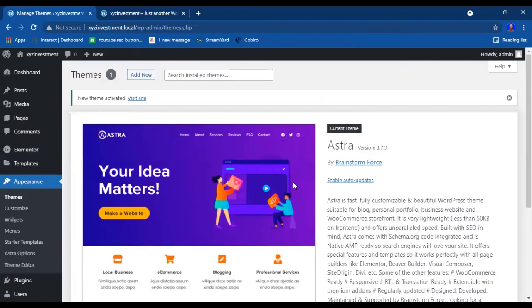So with this installed, like we did last week, we are going to click on our starter templates. Remember, we are building a corporate website.